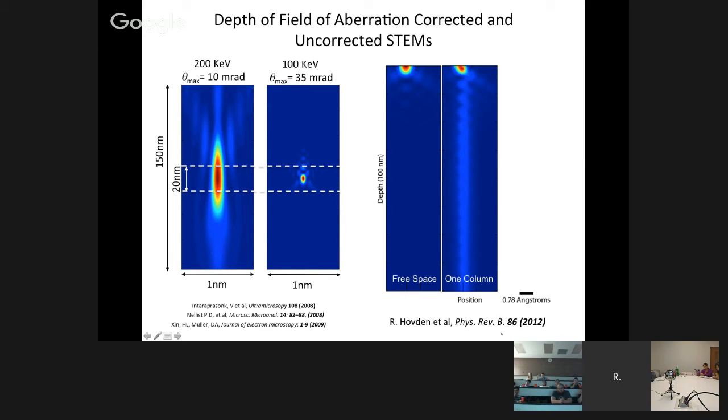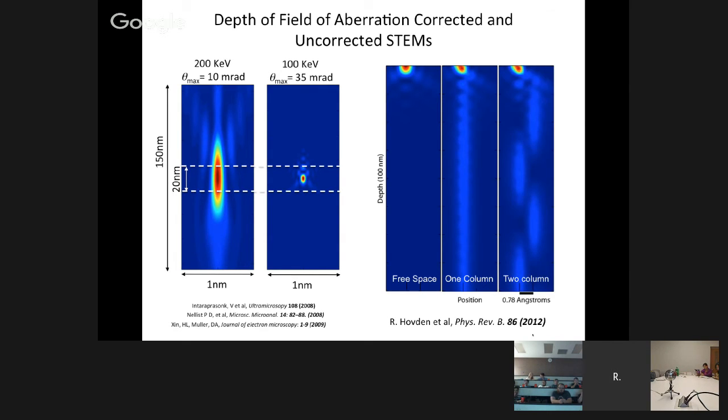You can read about it in the PRB we published in 2012. And what's weirder is if I place a second column, so now I have a single column of atoms where this electron beam has been pulled onto and it propagates down. If I place the next one adjacent to it, the electron beam that's sucked onto the column will now jump back and forth. Oh my God.